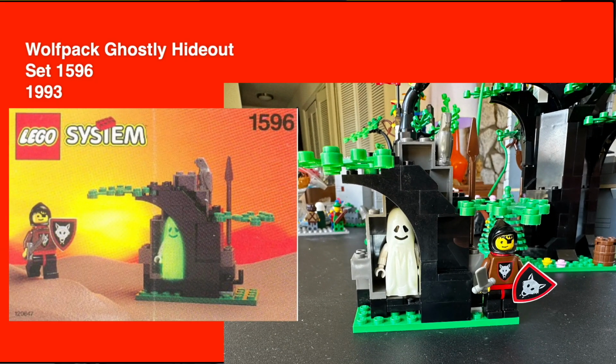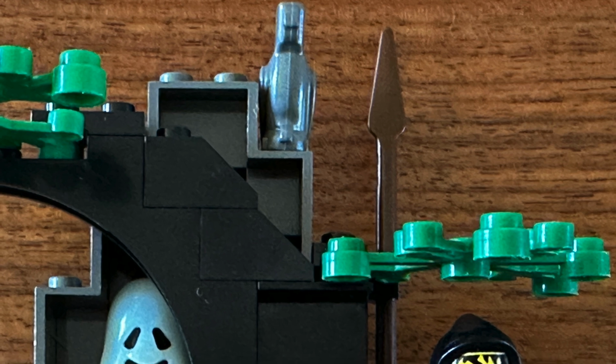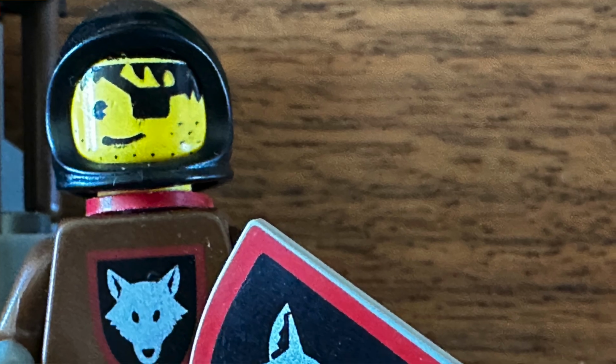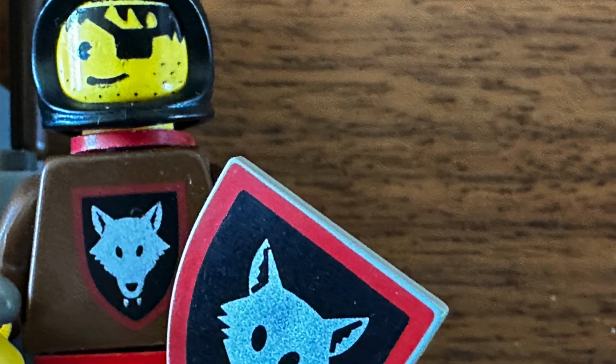It's the Wolfpack Ghostly Hideout set, number 1596 from 1993. It's the most recent of the sets, even though it's from the 90s. And I love it because of the fantasy element, because of the ghost. And also because, obviously, of the Wolfpack character.